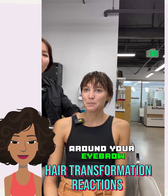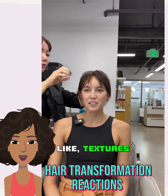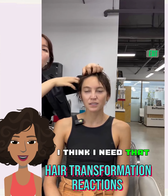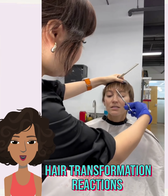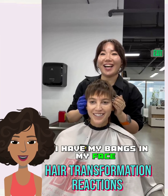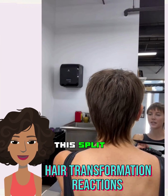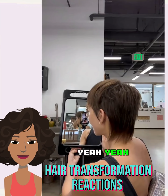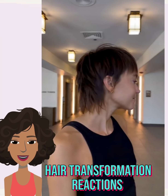And then we have someone else at the salon for a cut refresh. Looks like she might just be getting mainly like a trim. It in the front. Oh, this is cute. This is kind of like a baby mullet style here. Oh, I love this. Very nice.